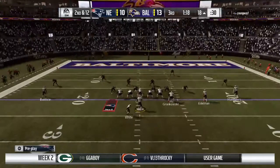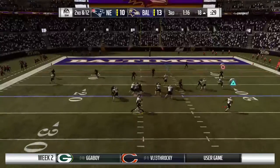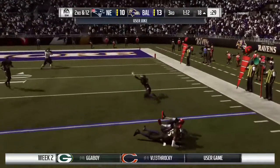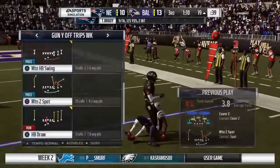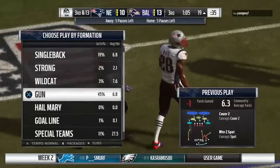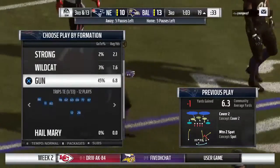From the gun, it's Brady. Goes underneath here to White. And they'll lose yardage here. Knocked back to the 19-yard line. It'll be a loss of a yard, and it'll be a third and about 13.